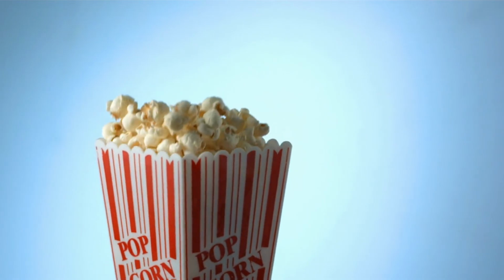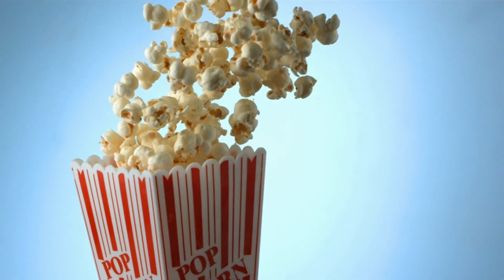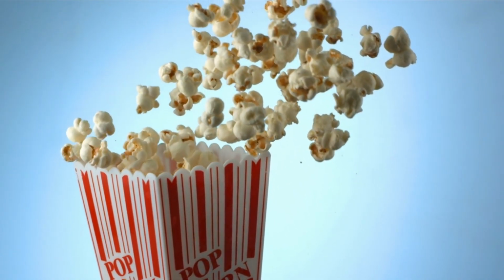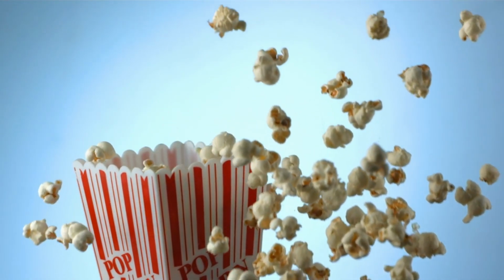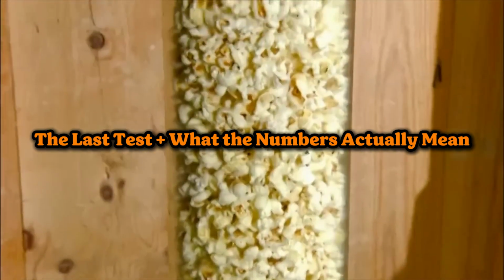Every bag you've ever bought cleared at least 5 automated quality checks before it reached the shelf. But there's one final test that happens in a room that smells exactly like what you'd expect, and it might be the most important check of all. The last test, plus what the numbers actually mean.